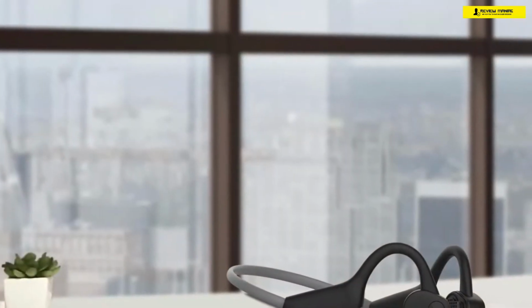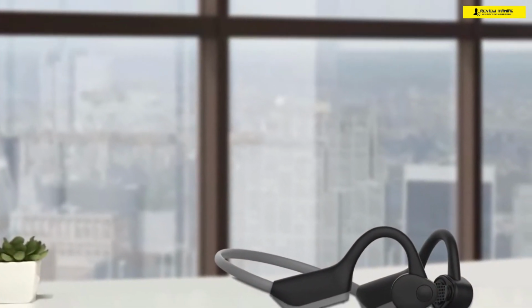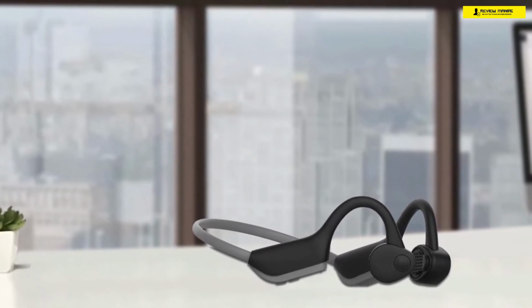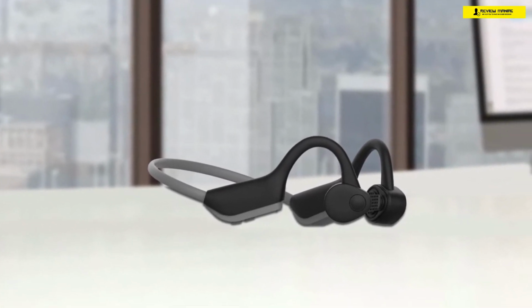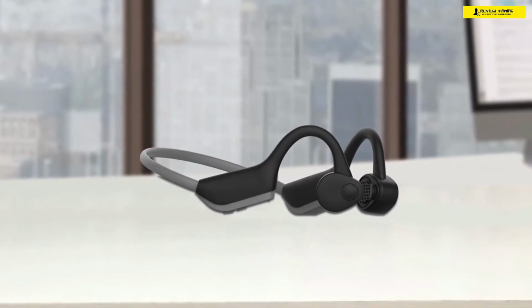But these are great devices for drivers, athletes and those who need spatial awareness while listening to music. They work by vibrations. The sound transmits via the cheekbone to your cochlea, which avoids hearing impairment compared to ordinary earphones. Open-ear design helps you stay alert to your surroundings, avoiding the danger and meanwhile enjoying music.